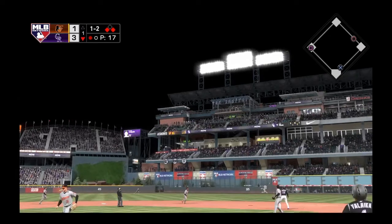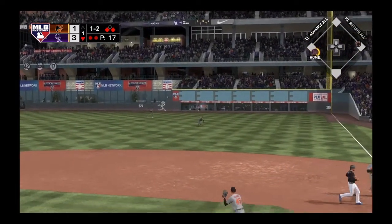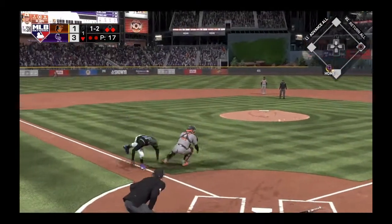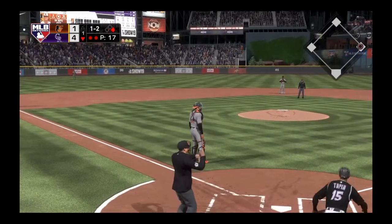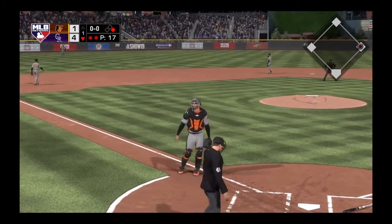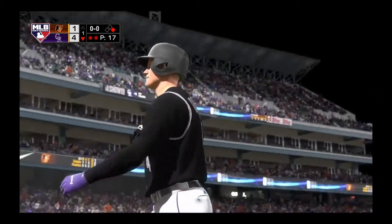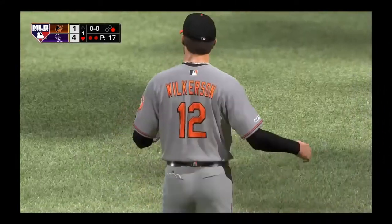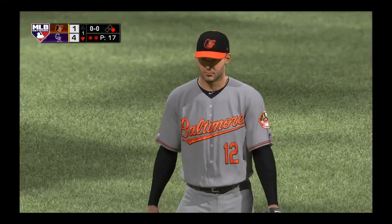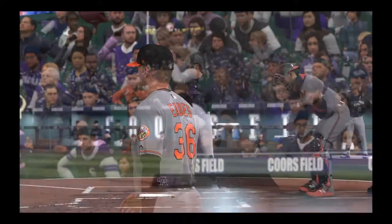Skied into straightaway right. Catch is made here in right, and here comes the runner from third. And they'll tack on a run with the sac fly. It's now a 4-1 ball game. Usually when you score a lot of runs in one inning, like this inning, you're doing a lot of things right. And how about this? A sac fly to drive in another run. They have to be happy with this.